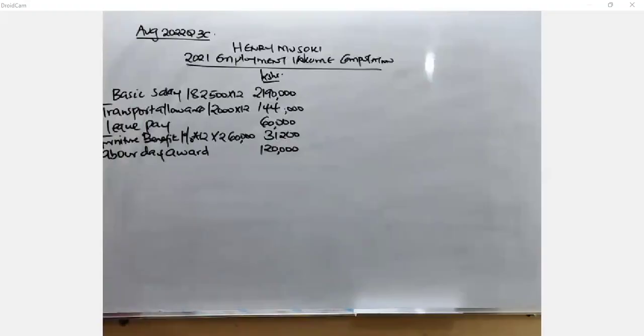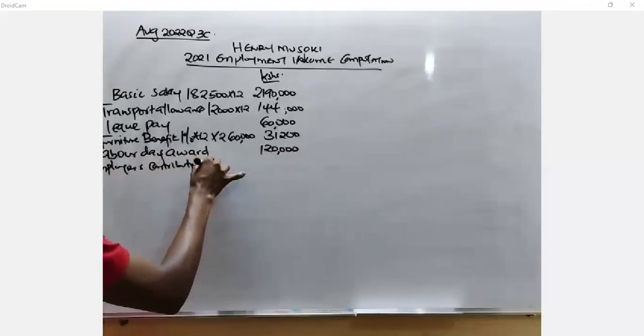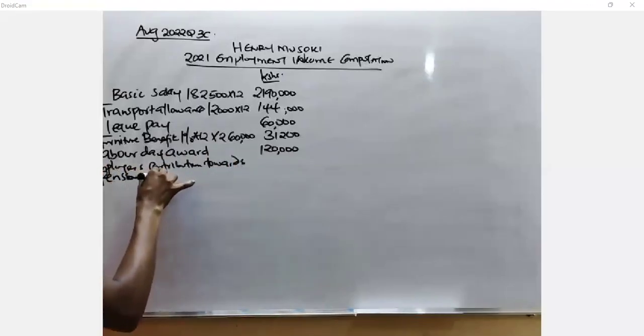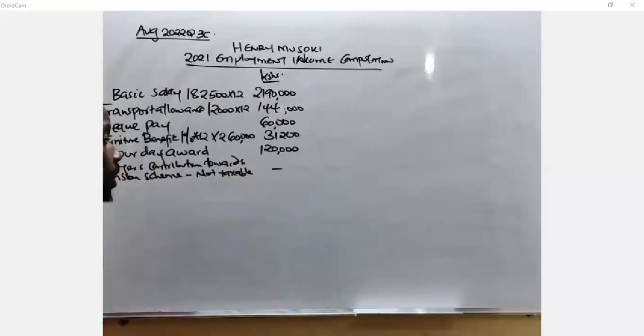Then the other thing we have been told, the company has a registered pension scheme for its employees, where it contributes 15% of the employee's basic salary. Henry Musyoki contributed 10% of his monthly basic salary towards the pension scheme, right? So here you say the employer's contribution towards pension scheme, write here not taxable, and then put a dash. That is a mark. Then the other thing here, Musyoki's one we will revise later.